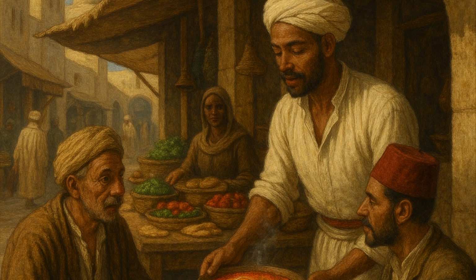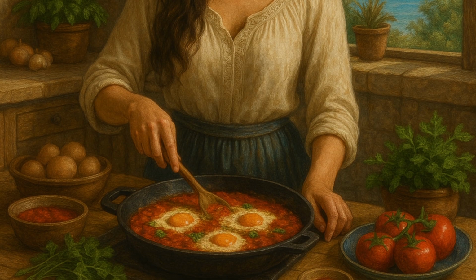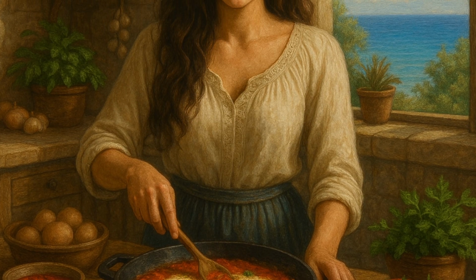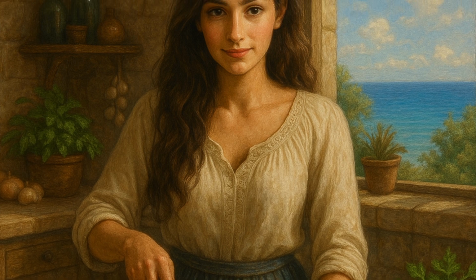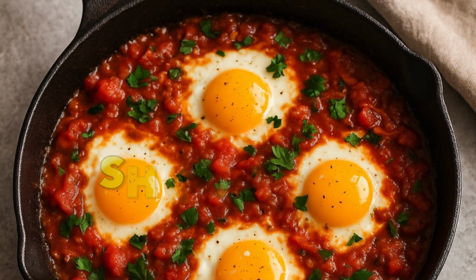Today, shakshuka is celebrated for its simplicity, affordability, and bold flavors. It's more than a meal. It's a reflection of how culinary traditions travel, evolve, and bring people together around a bubbling pan of comfort.